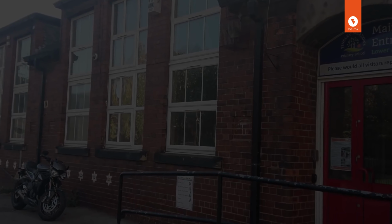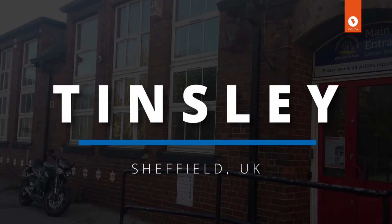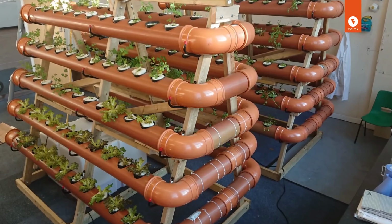The work of Sheffield researchers to develop new approaches to the problems of food production are already having a massive impact around the world. But the technology is also being applied much closer to home. This former primary school in Tinsley has been converted into an urban farm, complete with its own hydroponic system.